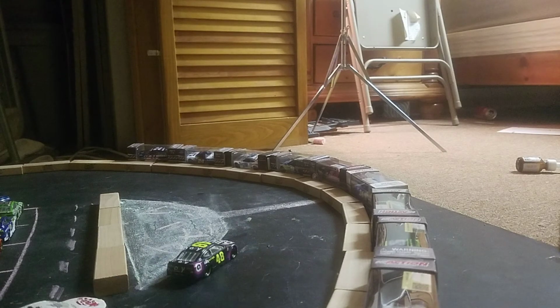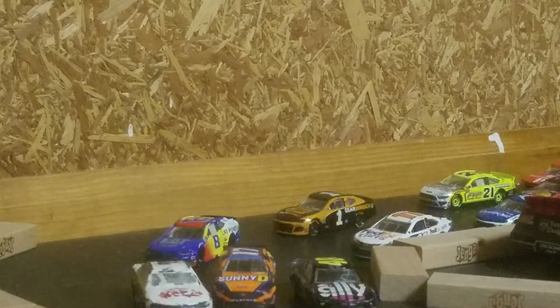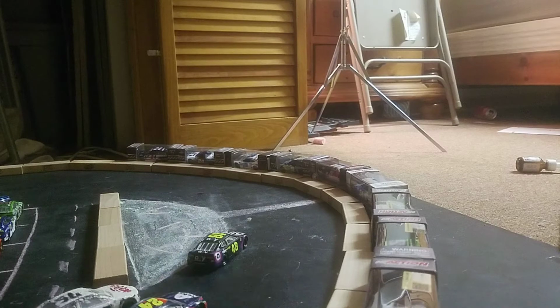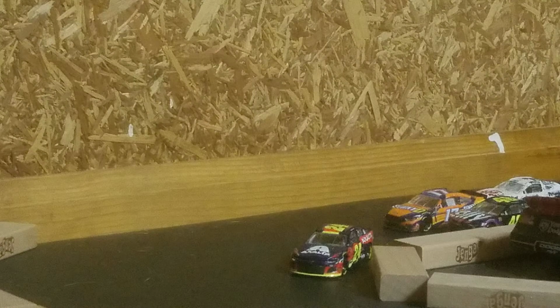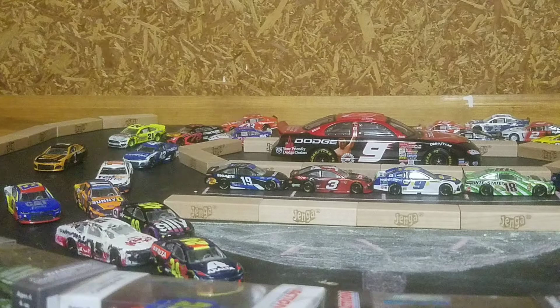Now William Byron and Chris Buescher are making a run to the outside. Let's see what they can do. Can they steal the win on this last lap? And it's a photo finish. William Byron is getting turned. I have no idea who won. But Chris Buescher stayed along with William Byron, and William Byron stayed with him. And they just kind of make contact over here at the finish line.